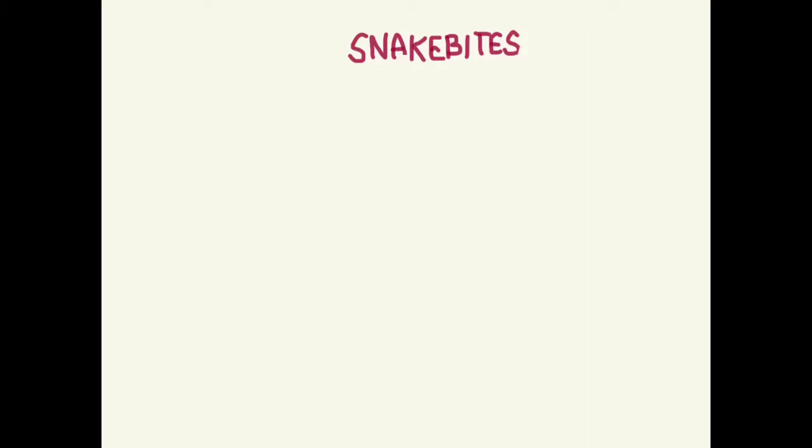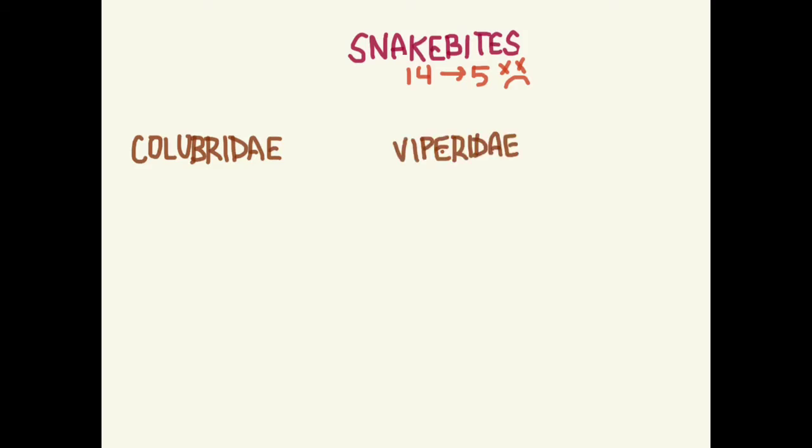So there are 14 different families of snakes, only 5 of which are poisonous. And that really depends on how you want to classify them, because I would probably say there's actually only 3 which are poisonous. And so the 3 different kinds are the Colubridae, Viperidae, and the Elapidae. So one of the key features of the Colubridae, and this includes things like whip snakes, is you can see these fangs here. They're in the back of the mouth, and they point backward.